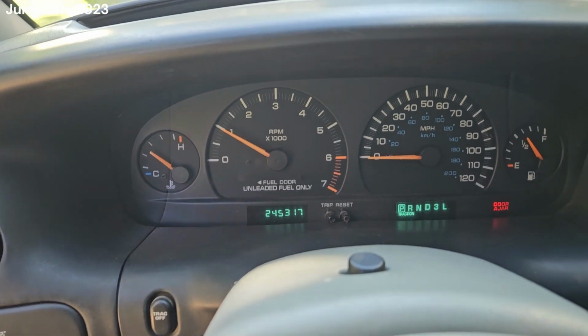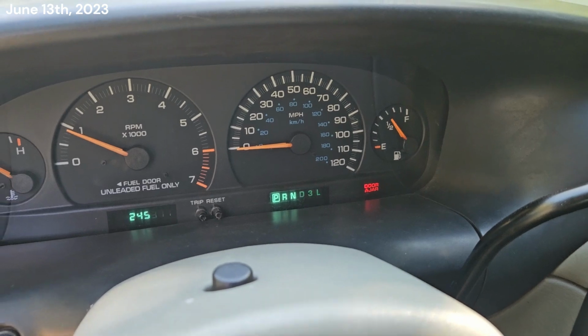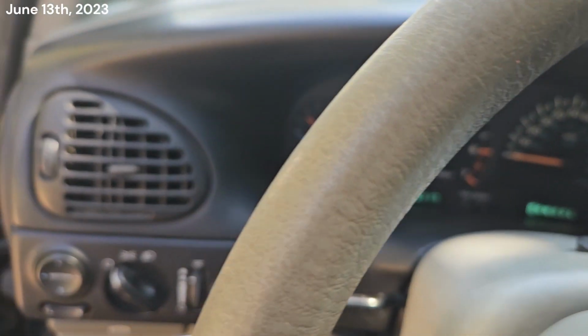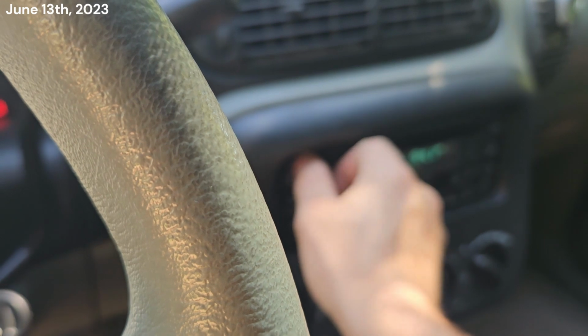And we put a starter in it too. We put a used Greenbean starter in it. As you can see, no warning lights. And it runs and drives good. It does have reverse, unlike some of my other vehicles. But it sounds good. Runs good. Music works. Radio works, as you could hear maybe.